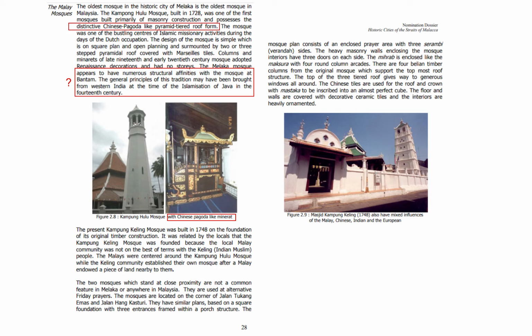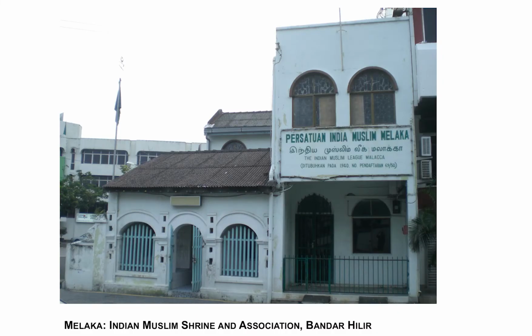There, the caption actually says... where is it? I can't remember where it is. I think maybe it's not here, but somewhere it says that this is a Chinese pagoda again. So I find it really regrettable that Masjid Kampung Keling's obvious Chulia minaret has been mistakenly misidentified.